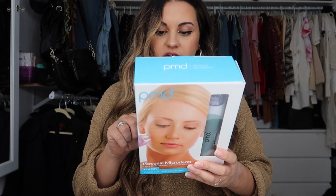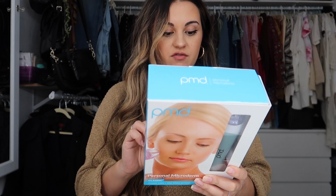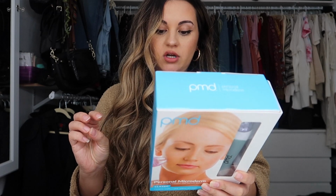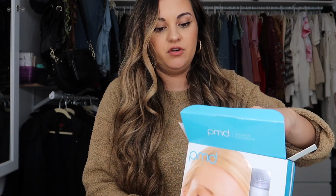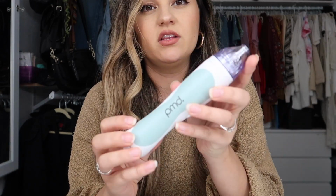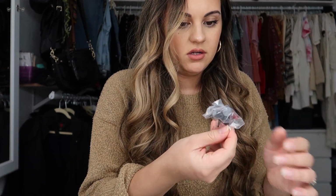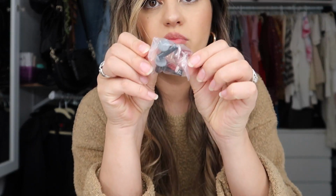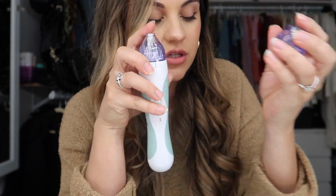It also helps reduce fine lines and wrinkles, increase hydration, appearance of pore size, diminish appearance of spots, and even out skin tone. And I'm all for trying out these kinds of devices at home, but this is what it looks like, and it looks like you can plug it in to charge it, and then it comes with all these other little microdermabrasion pieces. All of these. And then an extra piece for the vacuum suction part.